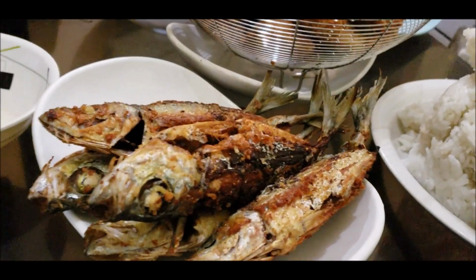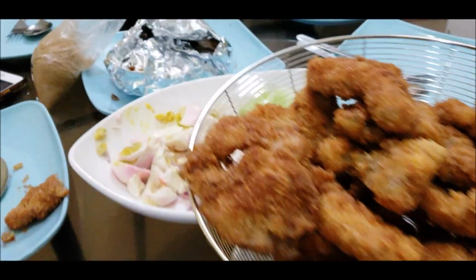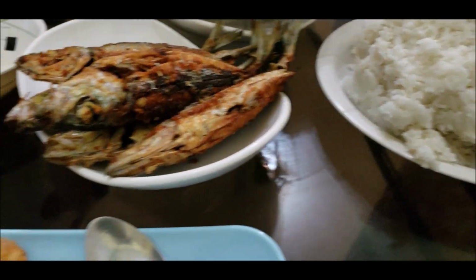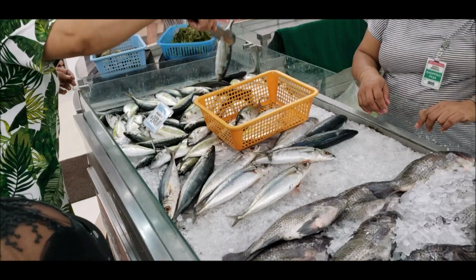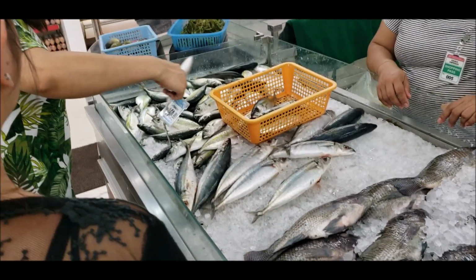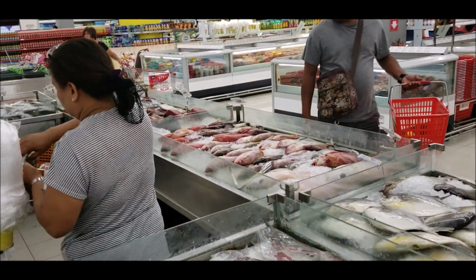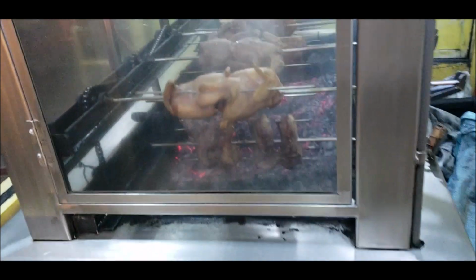This is the end result of the food we bought at the market, right here. Fish. Pork. And some rice. I'm about to grub. See y'all later. This fish. Two chickens. Yeah, we stopped here to get some rotisserie chicken right here.